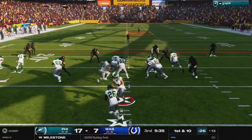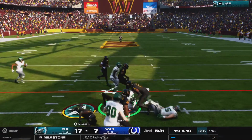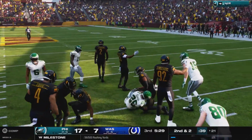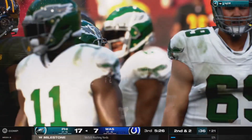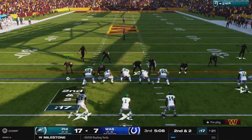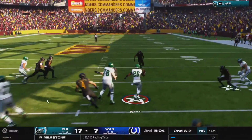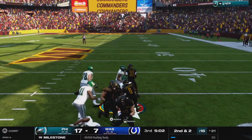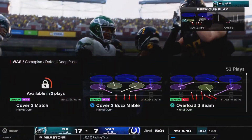Huge turn of events. Starting on the ground here with Barkley. And he found some running room for a nice gain. Good rip on 1st down. That brings up 2nd and 2. They go to Barkley again. And that's good yardage there with a new set of downs to boot.